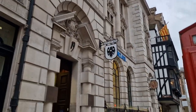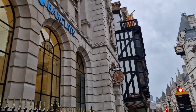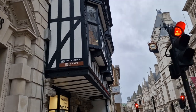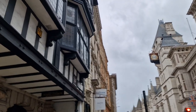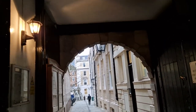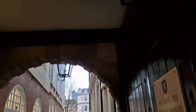Barclays Bank. We're coming up to Prince Henry's Room, which is a very, very historical building. And this is where I should have gone through Temple Church. So I know for next time. But yeah, Prince Henry's Room is this very, very historical structure above there. And that takes you right through to the Temple Church. Look, it was right, yeah, straight through there. So anyone that's on Fleet Street, go through here, these great gates.